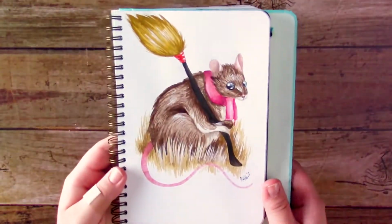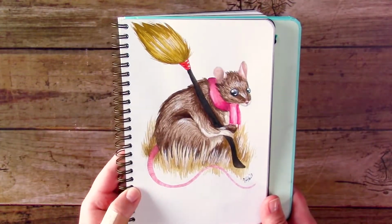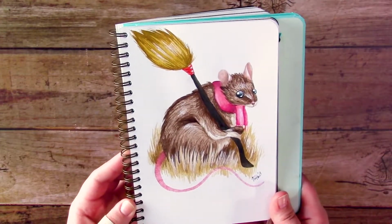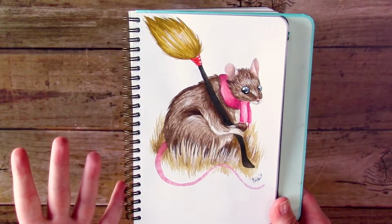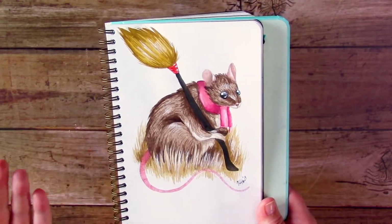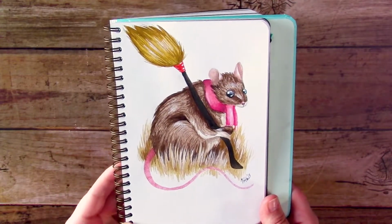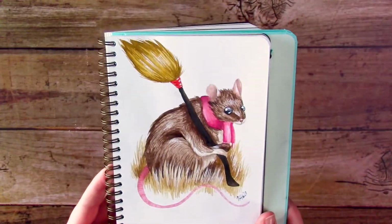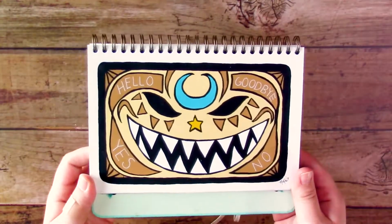Gotta skip. 24 was Broomstick, and I did this really cute little mouse in the grass with a broomstick. I imagine him as this really cute little mouse that enjoys cleaning and likes to have tea because he looks so proper and just cute. And I imagine that he lives in England and has this cute British accent. I just think it's super cute. He's really adorable.